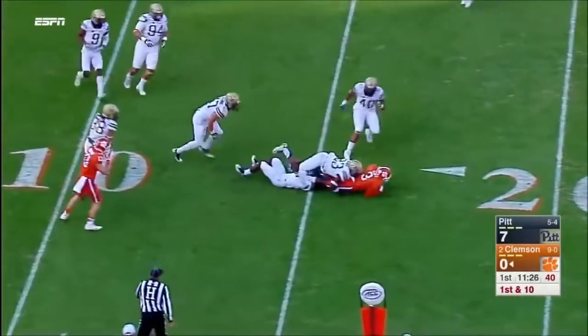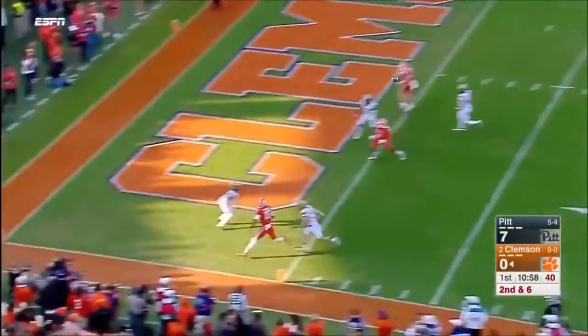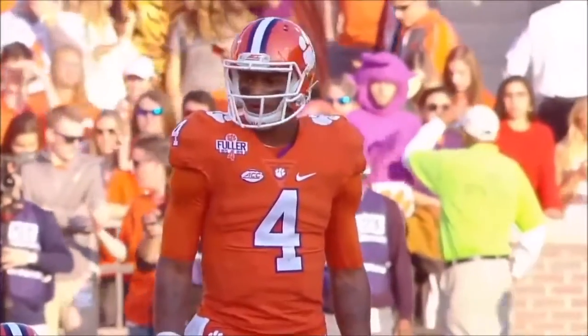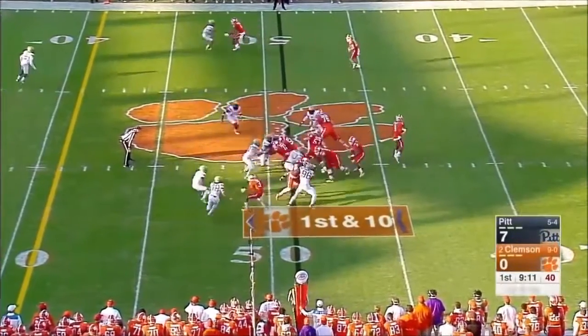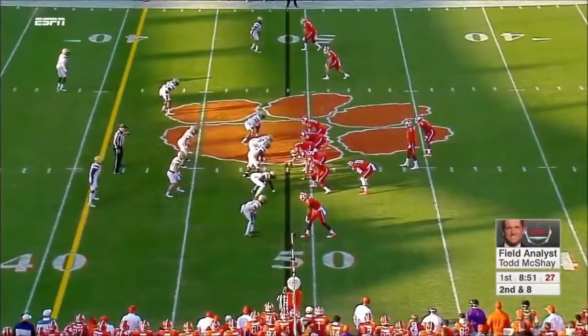Now Watson able to get it free to Artavis. Senior day. They were feeling maybe a little too good about themselves on that first drive. Here's Watson throwing. End zone! Intercepted! It's Ryan Lewis! That's 11 interceptions, Steve, on the year for number 4. That's too many, against 24 touchdowns. Pittsburgh has the 7-0 lead.